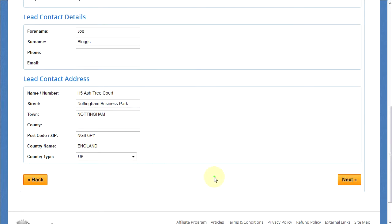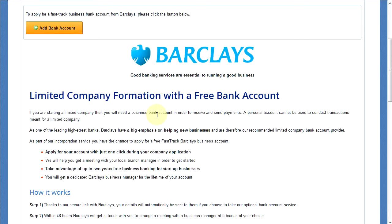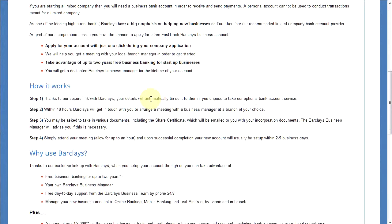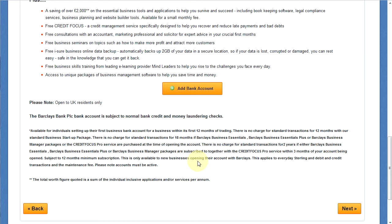If for some reason you don't want to apply for a bank account, just click the I do not wish to apply for a bank account button here. That will also bring up some details about the bank account and what it is that you would be applying for. So if you're not sure whether you want a bank account, first select that you don't want it, and then you can read this information here to see how the bank account actually works, and should you choose to, you can add the bank account back onto the application here.